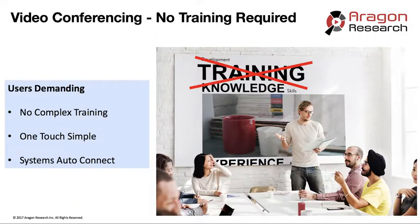Training and conferencing. Do I have to take training to learn how to use my video conferencing system? The answer is no, you shouldn't. You shouldn't have to take complex training. It should be simple enough that it's intuitive. The system should have what we call progressive disclosure, which basically allows the users to figure things out, and when they want more advanced capabilities, it discloses itself. That's a user interface design that leading providers are enabling.